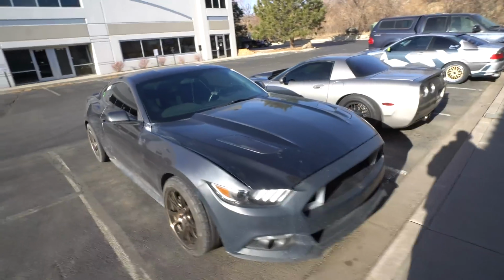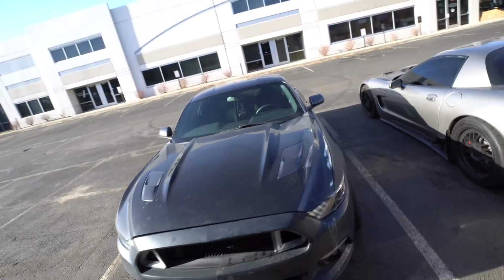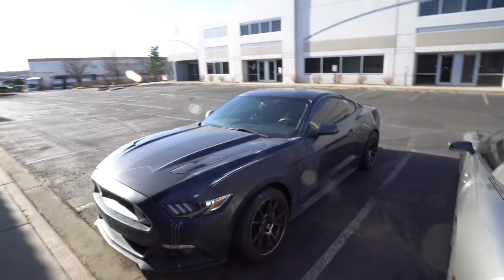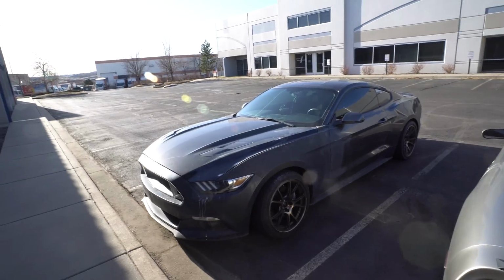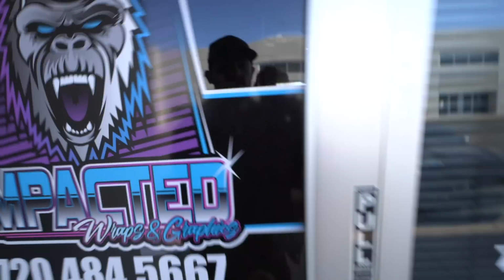So soon this thing won't even look the same. It's gonna be crazy looking. You won't be able to drive down the street without having to stop and look at it, 'cause it's gonna be so popping. So we're here at Impacted, and they're gonna get us all set up.